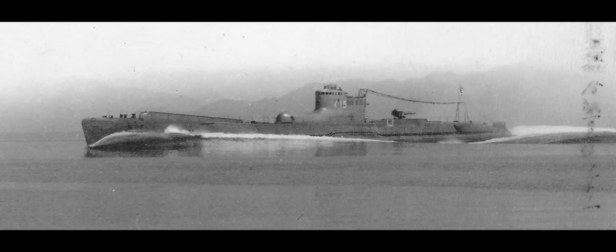Japan's next class of submarine was the 2,589 surfaced and 3,654 submerged ton I-15 class, or Otsu-Gata B1 type, or just B1 type. These entered service from September 1940 through July 1943, so during the war.